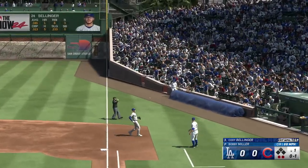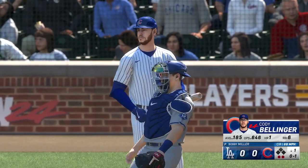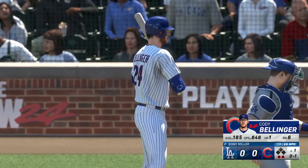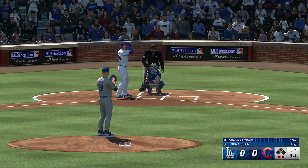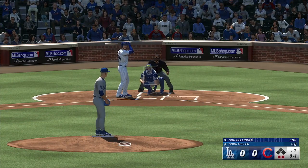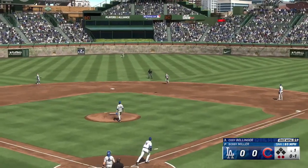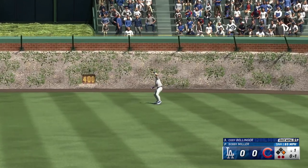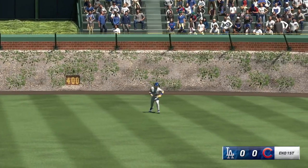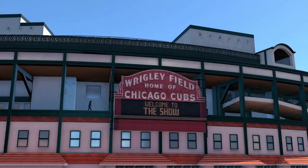Foul ball there. Two outs, bases empty. And that one is lifted in the air. Makes the play, and it's out number three. We've played an inning, no score.